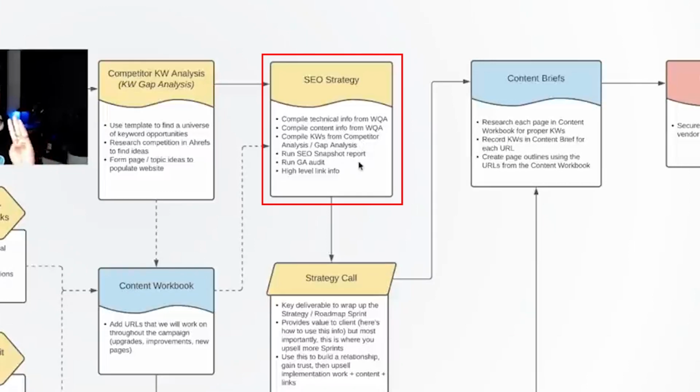We're also going to run an SEO snapshot report just to show them where their website currently is when starting with us, so that we can baseline and track their results going forward. We're also going to do a very light Google Analytics audit just to make sure that they're tracking goal conversions or some sort of revenue, so that they can see their ROI from their increases in traffic over time. And then we're going to do some very high level link building info, right?